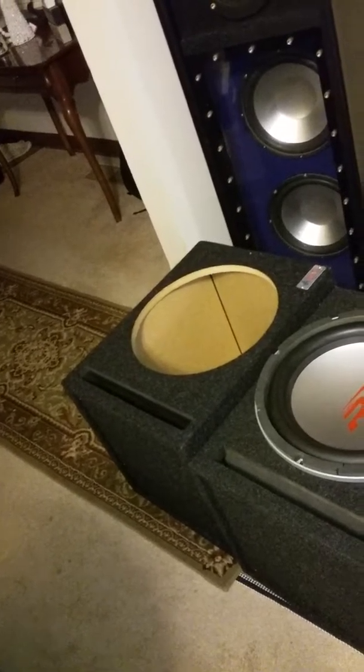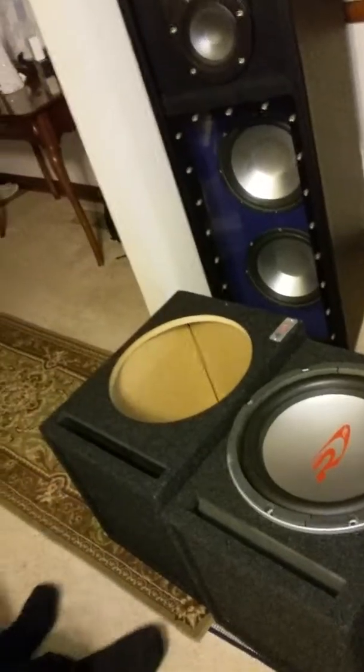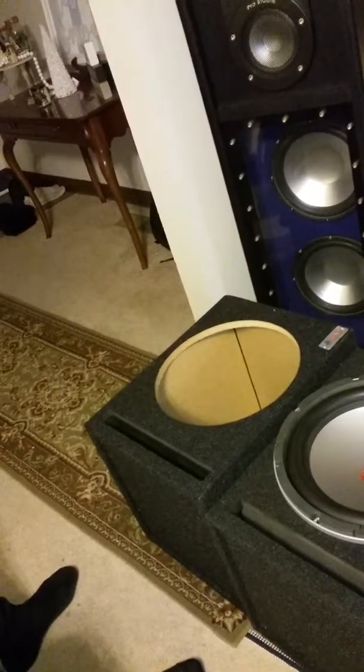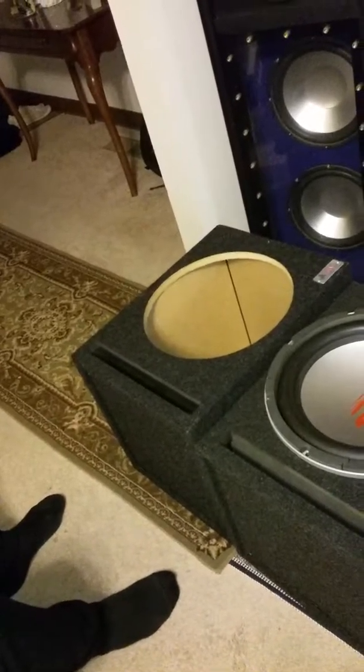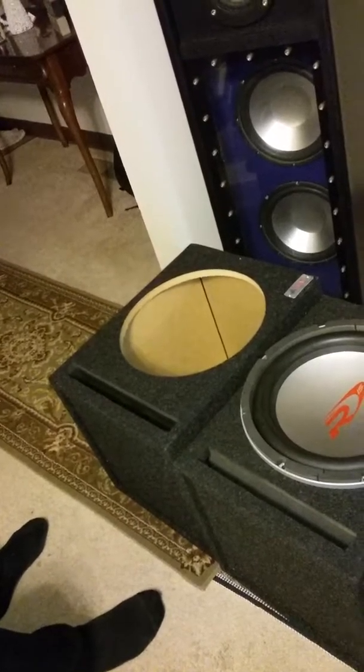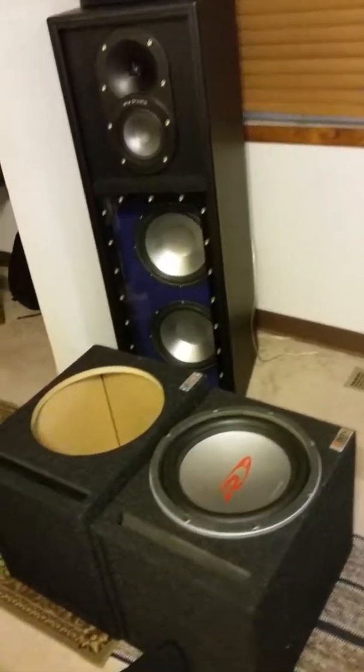Jesus Christ. How much was that box? $70. $70. Just a little higher. Yeah, but that looks stupid. You're just doing it for now till you build one. Well, what I'll do is I'll do this for now. Yeah, you're right, because the JLs are going to go in them anyways. I'm going to sell them.